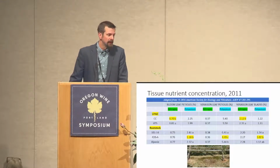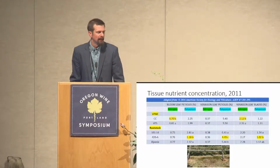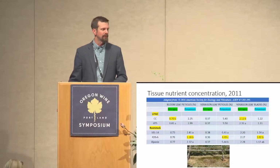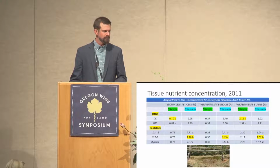As far as potassium goes, 420A tended to have lower potassium levels, and we'll talk about that in a couple slides here. But 420A had lower potassium levels pretty consistently when compared to 101-14 and Riparia.